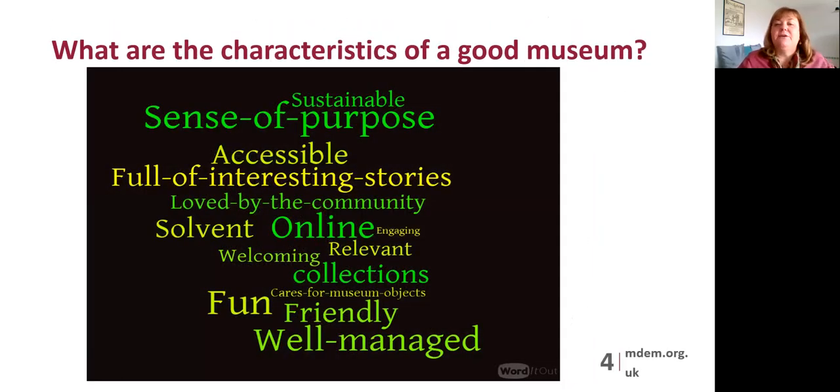And moving on to that, I think it's also useful to think about what you think the characteristics of a good museum are. So if I'm running this session as an accreditation advisor with people who are thinking about becoming accredited, I often ask them what they think the characteristics of a good museum are. These are some of the answers that I've had from some of the sessions I've run. I think as museum users, we know what we think makes a good museum, and that's a really good starting point for people who are coming new to the accreditation scheme. So you might want to think about what you think the characteristics of a good museum are for you.